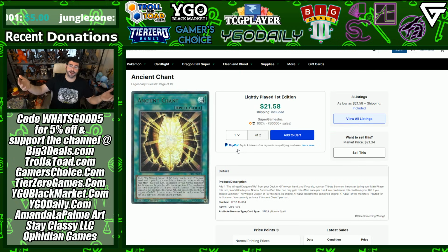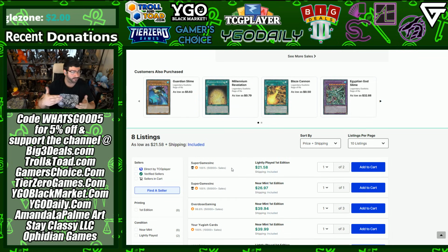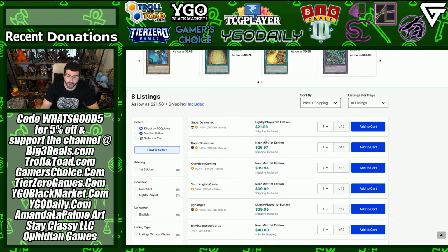Ancient Chant, I guess people went, Slifer? Obelisk? Well, I guess I gotta get around to doing my Ra deck. They bought out Ancient Chant, and actually, multiple copies disappeared while I was loading my tabs through yesterday to today. You see one motivated seller, Super Game Inks. Nice job, around $27 before the rest are $40.